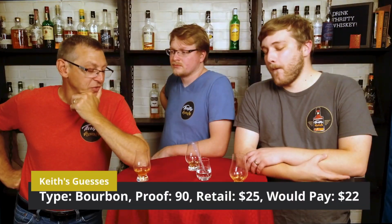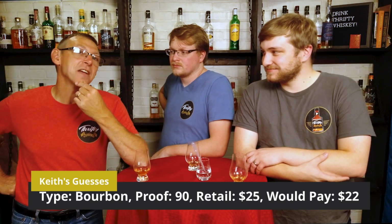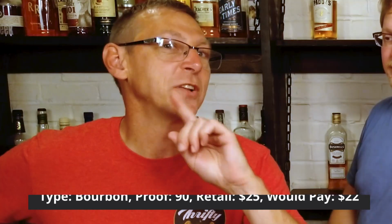All right, so that's our ratings. We're going to dive into our guesses. We want to know what kind of whiskey we think this is, what proof we think this is, how much we think retail is, and how much we are willing to pay for this bottle. I'm going to go bourbon. That kick puts it over the edge, and some of the flavors that I was getting. I'm going to go 90 proof. Price point, I'm going to say retail at 25, and I would pay 22 to 25.